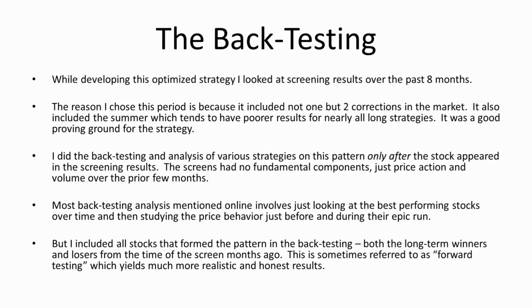And I went back to those results, and from that point forward, looked for any high tight flag patterns that met my criteria that's taught in the course. So I had satisfied that criteria in terms of the volume, in terms of the amount of the pullback in the flag portion of the pattern. It had to have enough of a consolidation. If it had a shorter consolidation, it had to meet other criteria taught in the course. And so it's very specific.